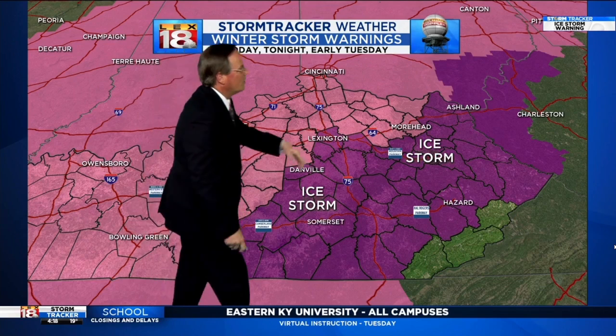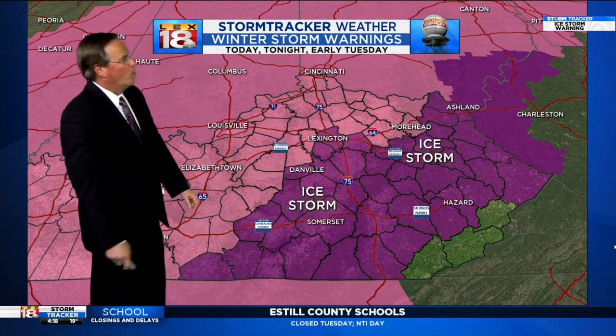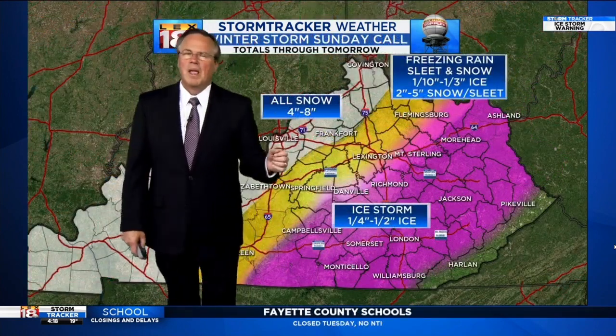So there you go. But you see the ice storm is out there, and it will be causing, with Mike Valenti's report down there in Corbin, again, what was going on and the icing. So here's our forecast for you.